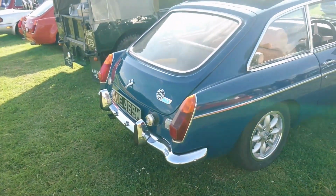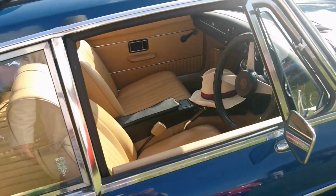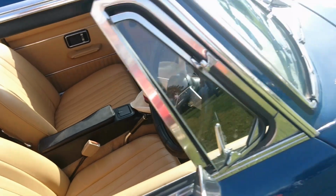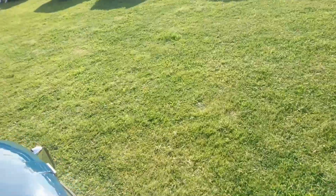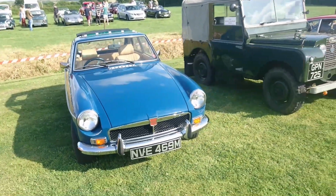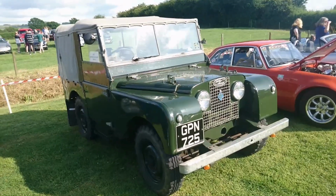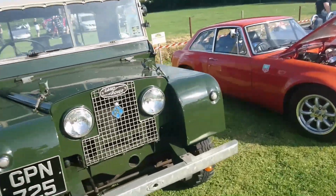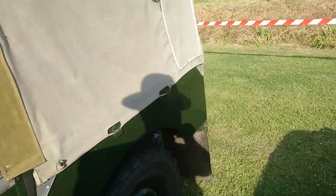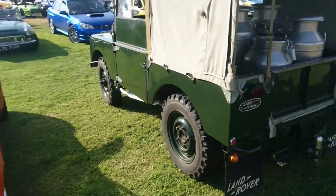Another MGB GT, 1973-74. This one's had a beige leather interior put in it, and I approve very much. Also, someone has got a Panama hat, which always makes car shows more interesting, because I wear one myself. The 1953 Land Rover Series 1 80-inch. As basic as they come, isn't it? But nevertheless quite interesting. Milk churns in the back.